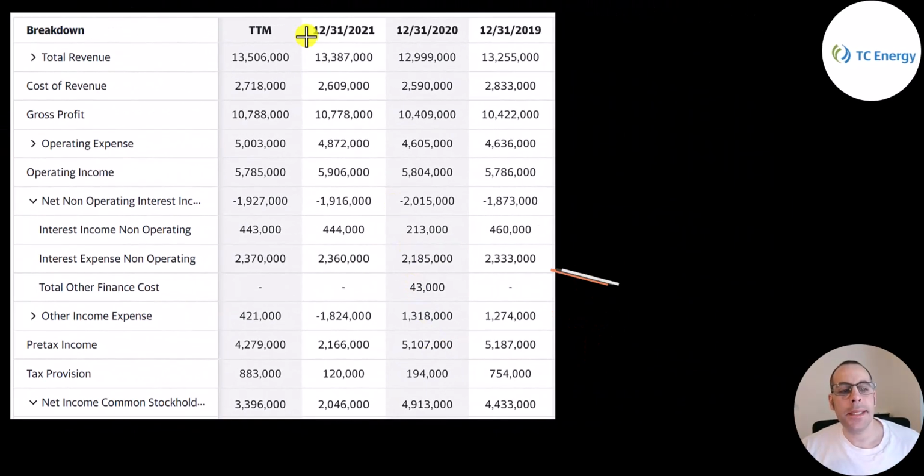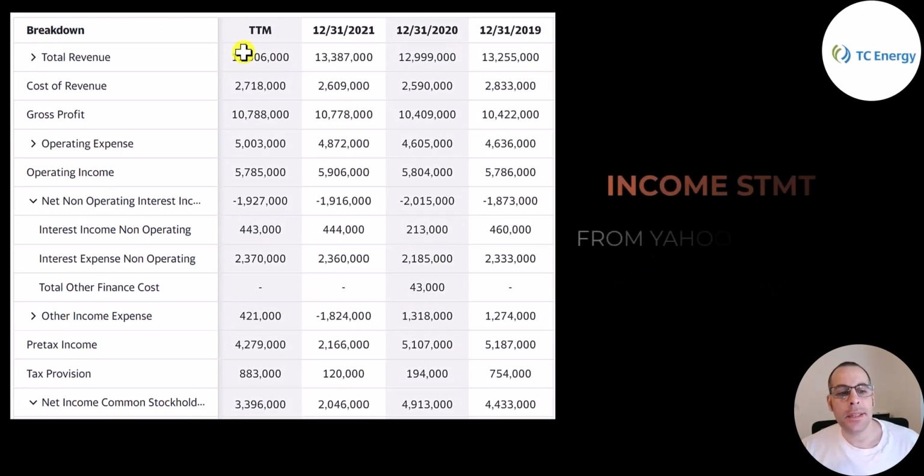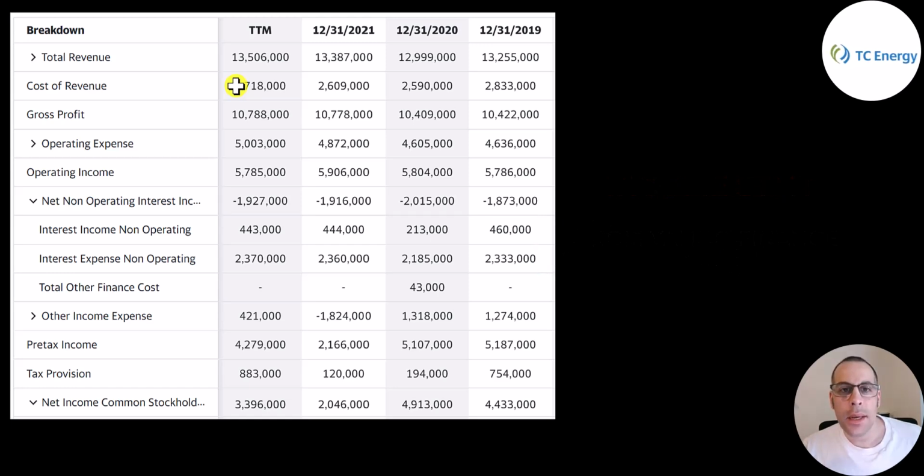This is the company's income statement. The top line is the revenue, the sales. Below that is the cost of revenue. These are all the expenses directly related to generating the revenue. An example are all the expenses to move the oil through its pipeline. Revenue minus cost of revenue gives you your gross profit, and that's around $10 to $11 billion a year.